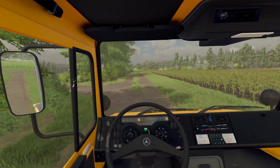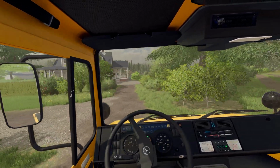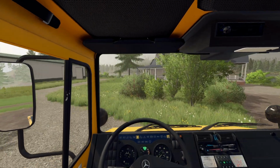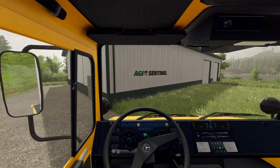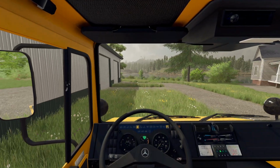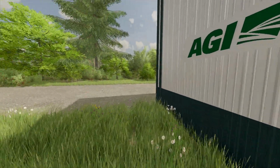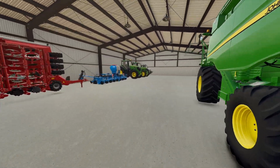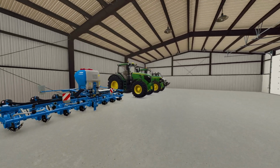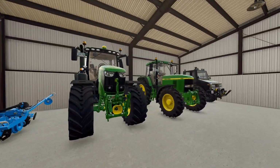Oh, train. Train's busy today. Righty. We'll just leave the Unimog here. I was going to park it at the house, but why walk that far if you don't have to? Okay, 6250R. Man, we haven't had that up and running for a little while. What a beautiful machine. Love it.